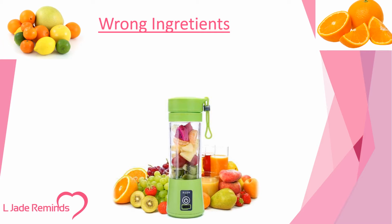Also, another thing, excessive seeds. Again, the same reason that fruits may not be your best friend when you're trying to lose weight. Seeds cause you to gain calories in your smoothies. So you want to be very, very careful when it comes to using seeds.